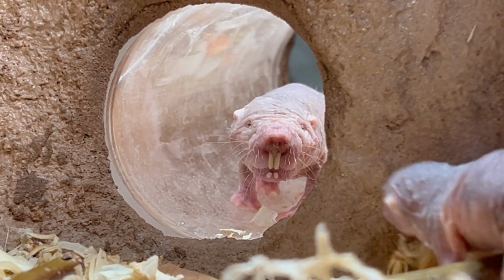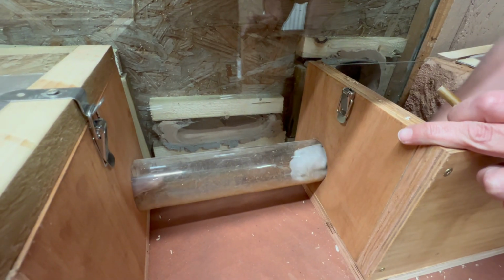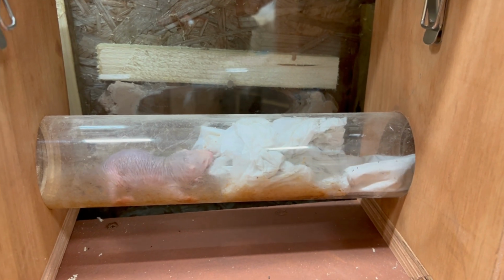One of the things that we have to do is occasionally clean out those tubes ever so slightly. We don't want to clean them out entirely because then they get lost and they get really upset when it doesn't smell like them, and they're like, oh no, I'm in a strange place. So we just ever so slightly gently clean stuff with water just so it doesn't get too bad.